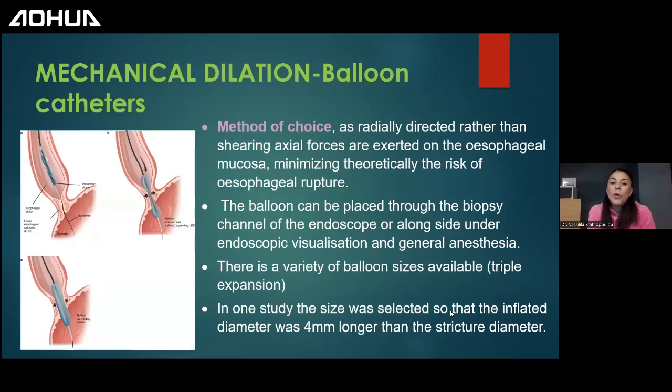And what we mostly use are the mechanical dilation balloon catheters. This is my method of choice because the forces that are developed are radially directed rather than shearing axial forces in the mucosa. And this minimizes the risk of rupturing the esophagus. The balloon can be placed through your working channel. It can also be placed alongside your working channel with visualization. And this is what I do.